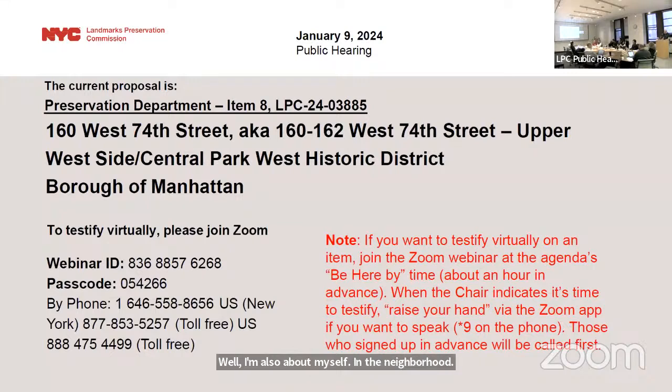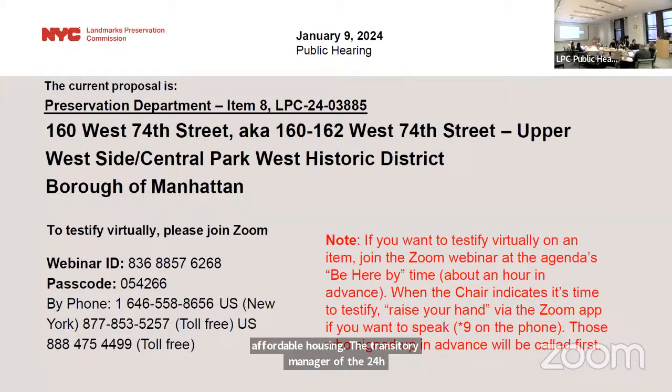We believe that one of the things that's important, and coming from the Landmarks Preservation Committee website, is to stabilize and improve property values. We don't think that will happen if this development goes through. This was an important land-rich building that was always used as a school. And while we're not against repurposing buildings, and affordable housing, the transitory nature of people coming in and out of the building 24 hours a day has nothing to do with what this building has been used for since the 1890s.